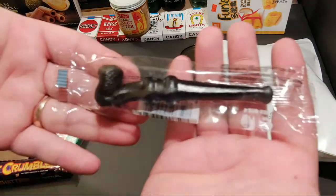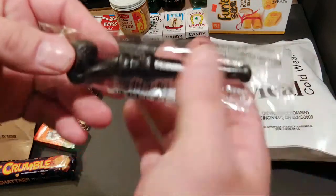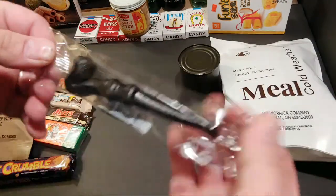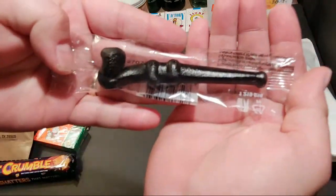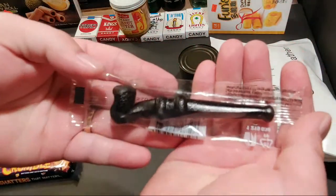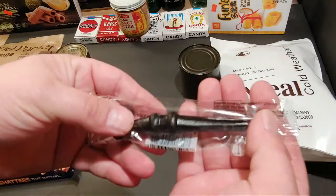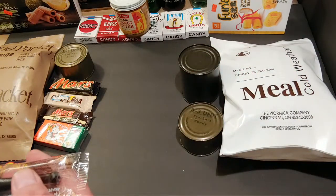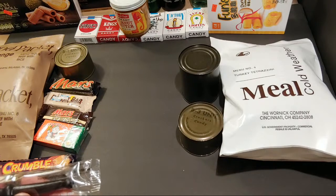So this thing's pretty cool. This is a smoking pipe. It's made out of licorice. I was like, oh, I've got to buy that. That's just too strange. Such an oddity. It's not the coolest looking thing ever, but just what it is, it's pretty cool. If you want some old food, go find some old maple syrup. Pretty much always still good.